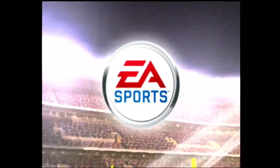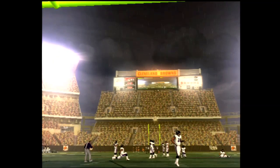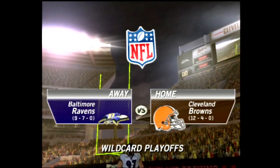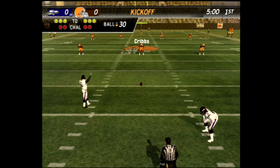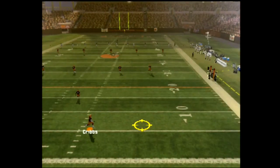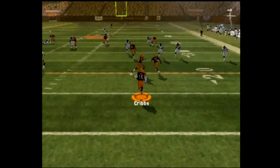We're here in Cleveland Browns Stadium for what figures to be another great game. Welcome to this battle between division rivals from the AFC North. Cleveland squares off against Baltimore. Stover in to kick this one off. From the 7-yard line.